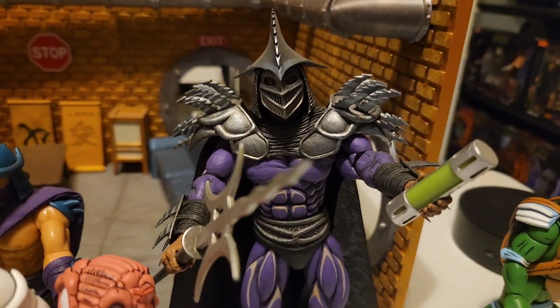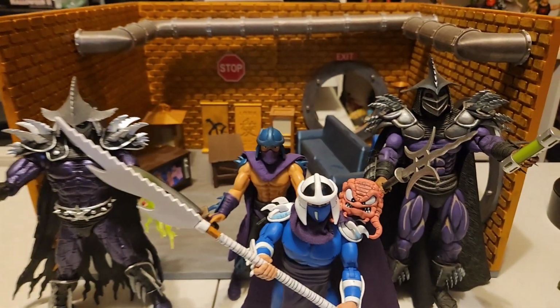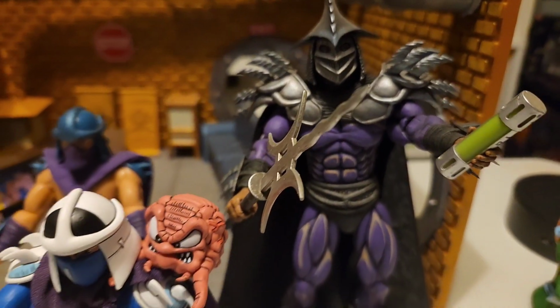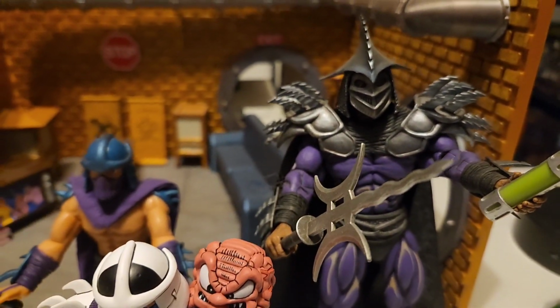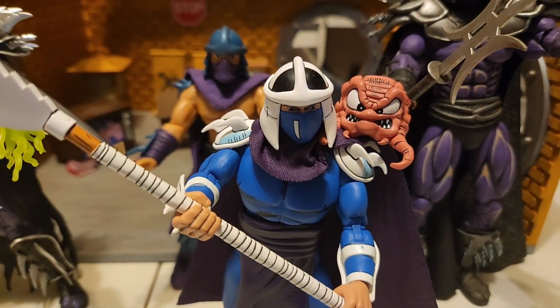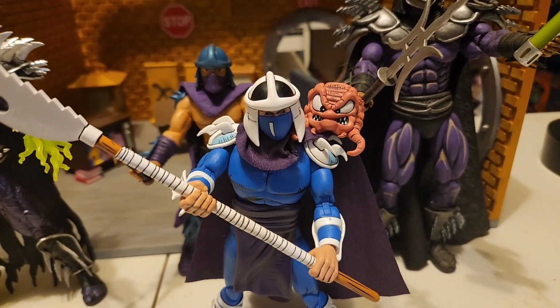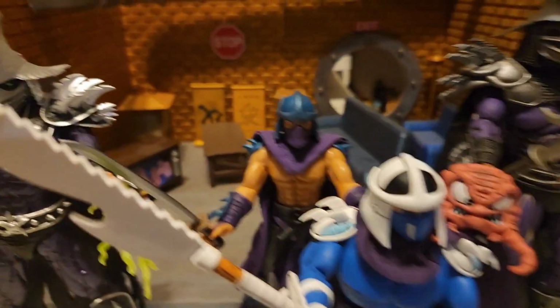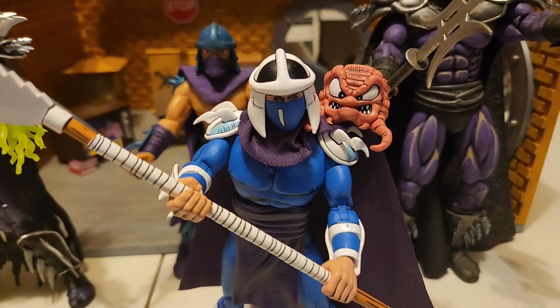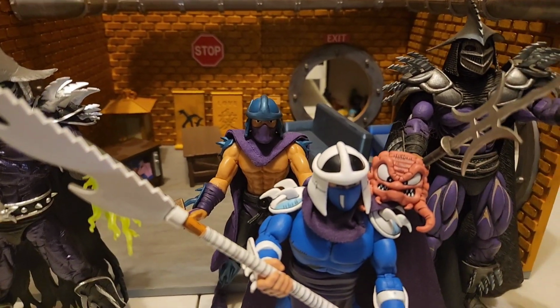And then we got NECA's, of course, NECA's big old Super Shredder right here. That was probably my favorite amongst all of them. And then we got this new one right here. I really like it, man. I don't know if this is my favorite, but it might beat out the Super Shredders, because I really like the Super Shredders. I think it beats the Super 7 figure. But I'm not sure. I really like these Super Shredders.